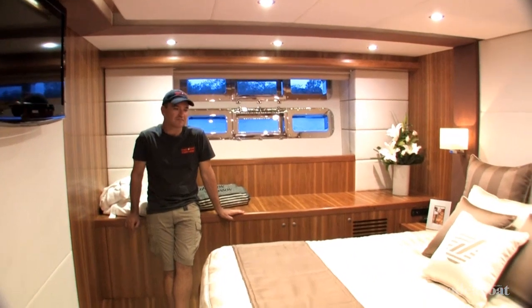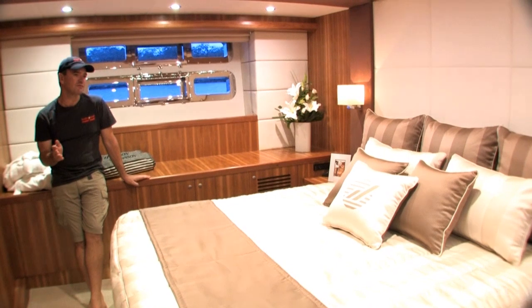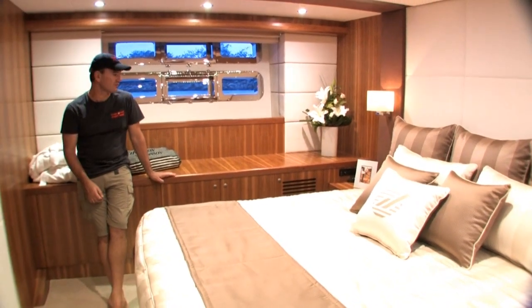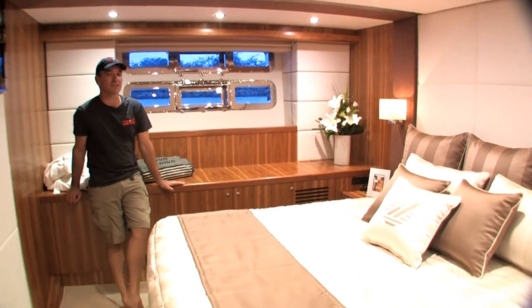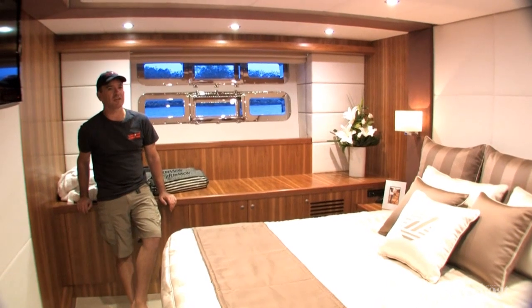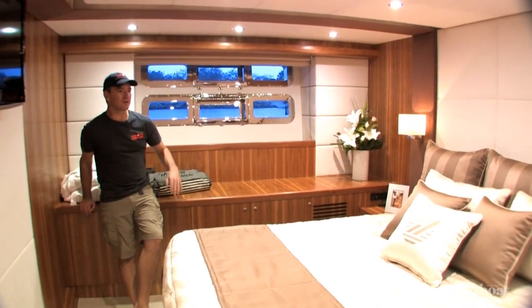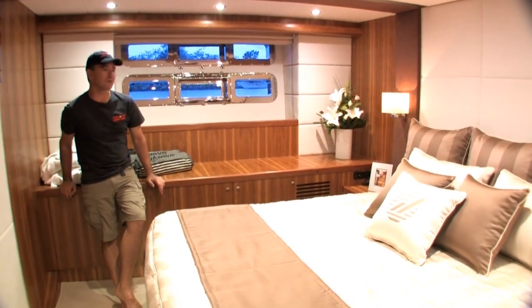The master cabin fit for a king. One of the advantages of pod drive boats is they allow for full width master cabins, and this is about as big as I've seen. It's quite frankly huge. Beautiful bed. Again, much like the saloon, just a beautiful atmosphere. You could lay the day away here if it was a bit rainy and horrible. Otherwise, just a pleasant place to be.